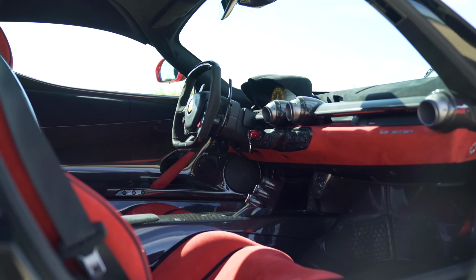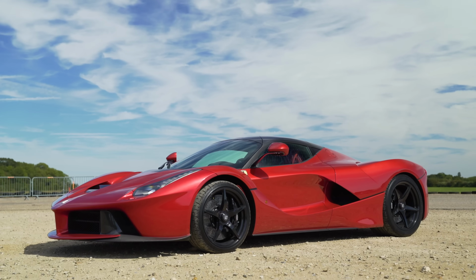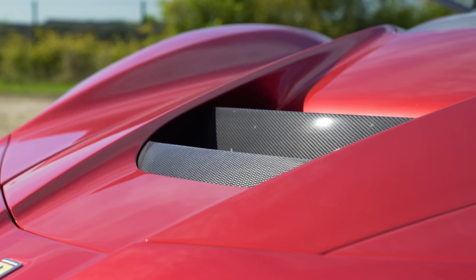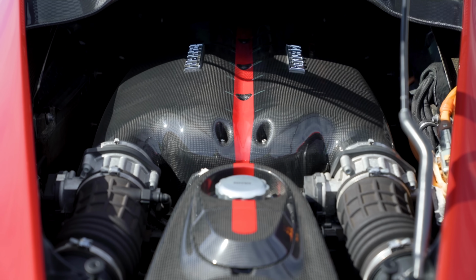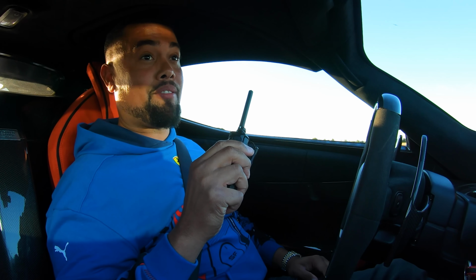I'm sitting behind the wheel of a 950 brake horsepower Ferrari LaFerrari. 800 is from the petrol engine and the rest is from the electric engine. We've got 900 newton meters of torque and most importantly, it's a 6.3 litre V12. 0 to 60 in 3 seconds. How does that sound in comparison to the dinosaur you're driving?